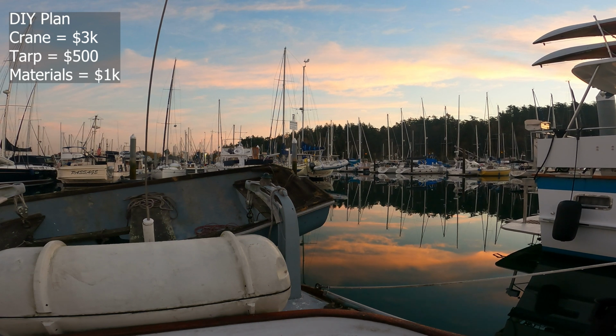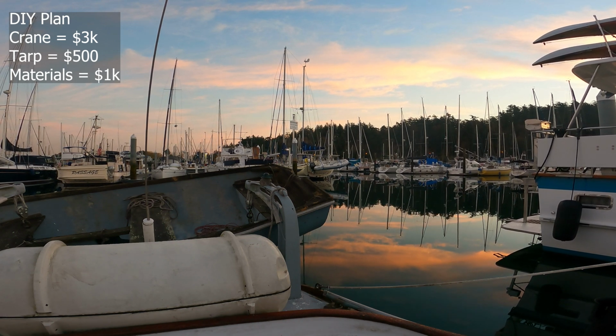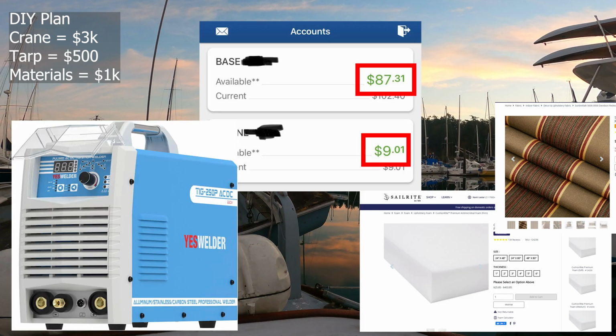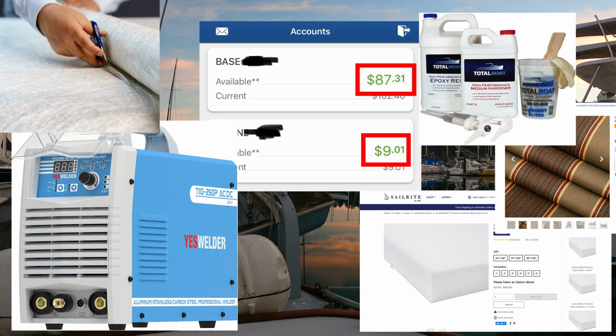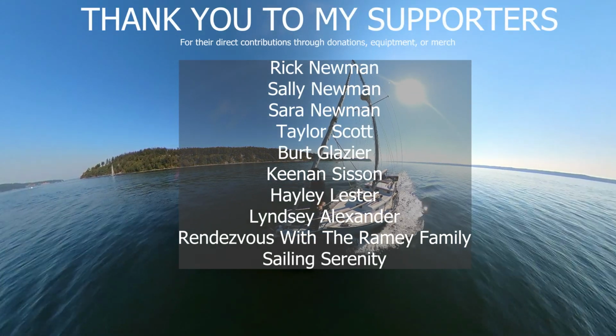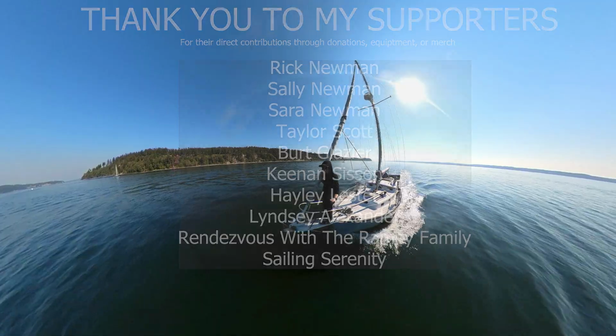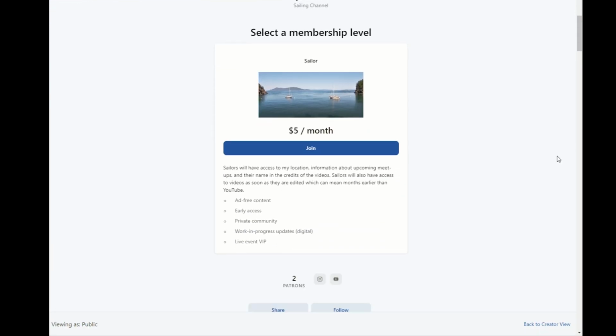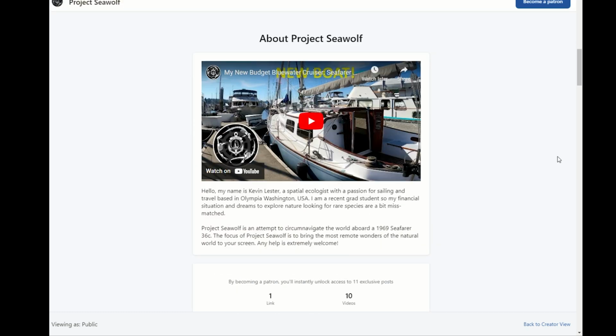To give you an idea of where I am financially, here is my bank account after I bought all the welding supplies and cushions and fiberglass materials I'm going to need for this job, and not even the paint yet. So I'm really not working with a lot. I'm going to be saving over the next few months. I have a couple of patrons, and that is awesome. And also YouTube's been paying me for the first time as well. So those paychecks are going to be going into that.